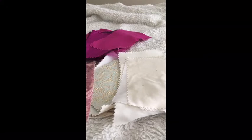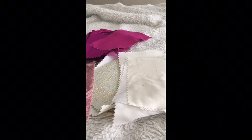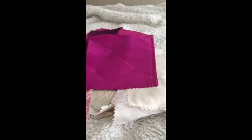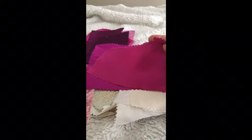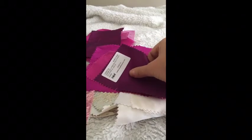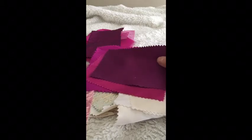I'm a little under the weather today, but I wanted to do a quick video on the swatches I ordered for my wedding dress. I'm getting married in April, and originally I thought I really wanted a bright pink wedding dress, so I got a whole slew of fuchsia silks. This is a plum, what's it called? It's just solid plum silk.